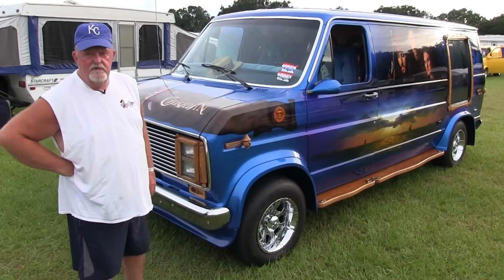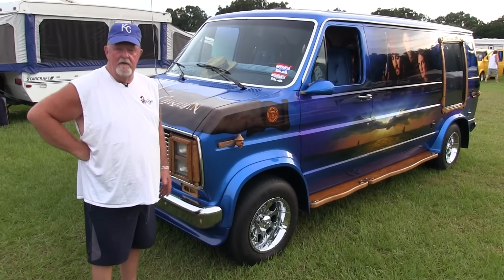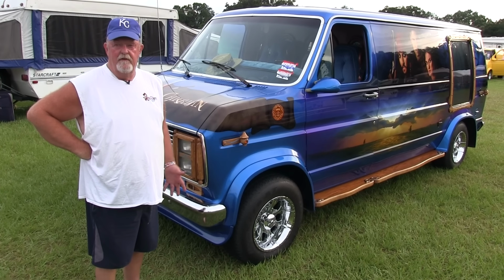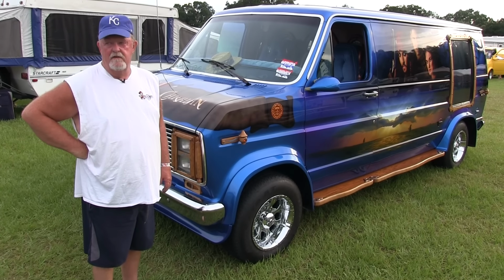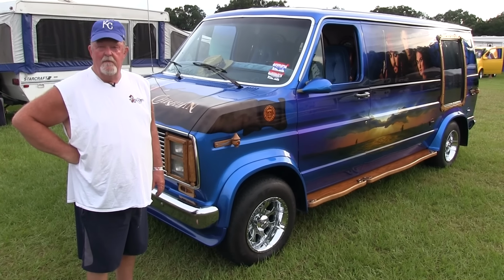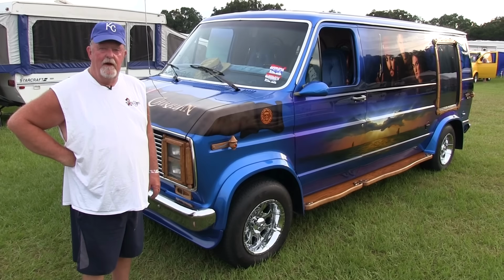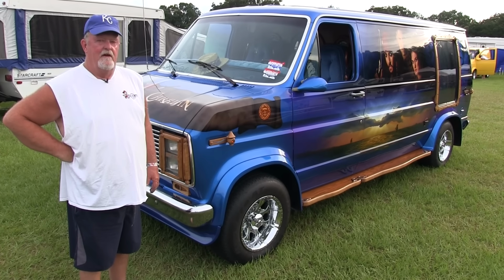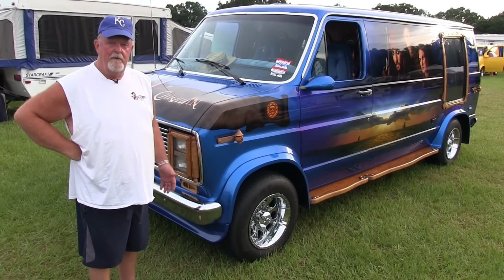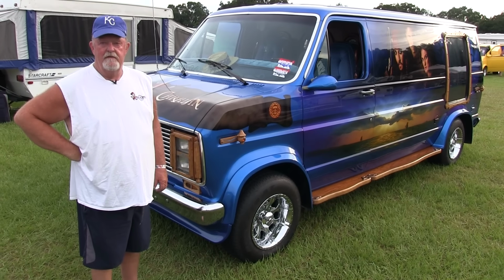Originally the van's name was the Jolly Roger because it had the pirate theme on the inside, but the base paint was just kind of a blue paint with a skull and crossbones. Well, the Pirates of the Caribbean movies came out, and my grandkids were so crazy about the movie that's how we decided to call it Pirates of the Caravan instead of Pirates of the Caribbean.